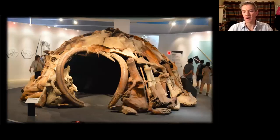This is a recreation of an old settlement or habitation that was found in Siberia, and you can see that it's using things like mammoth tusks and leg bones, as well as lots and lots of pelts. There would be things like reindeer to help insulate this dwelling.